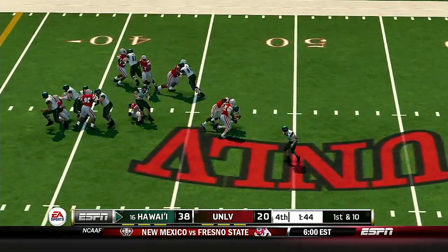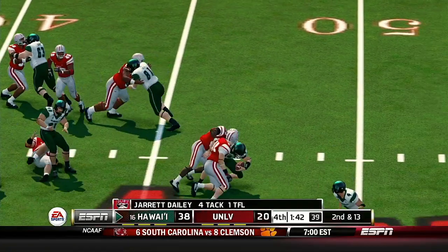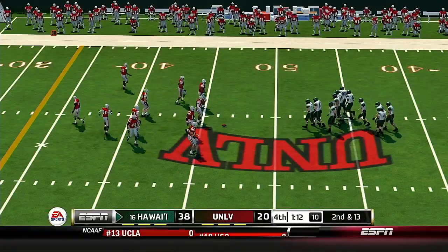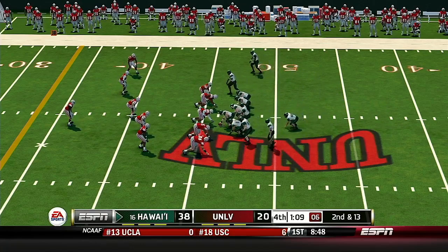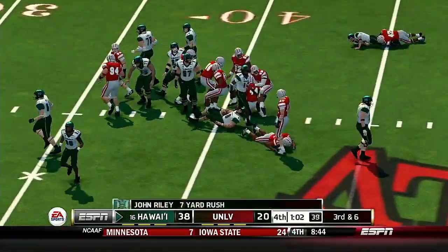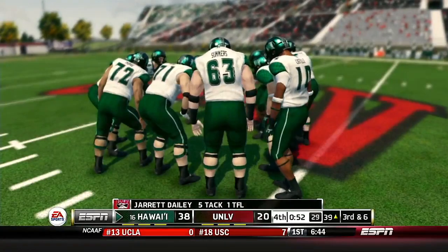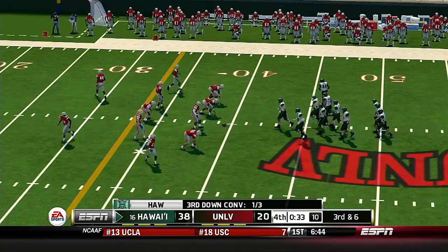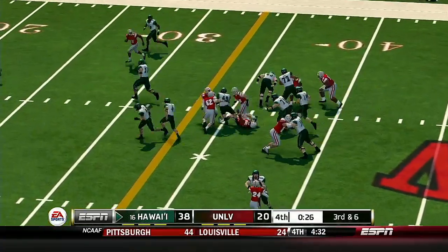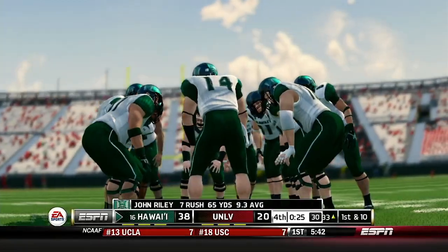Just under 2 to go in the game. He's taken down around the 47-yard line. From the 47-yard line, second down. Makes it out to about the 39. That's good for a gain of 8 yards. That'll bring up third and 6. And he carries the ball for a nice gain. Call it a gain of 6 yards. That makes it first and 10.